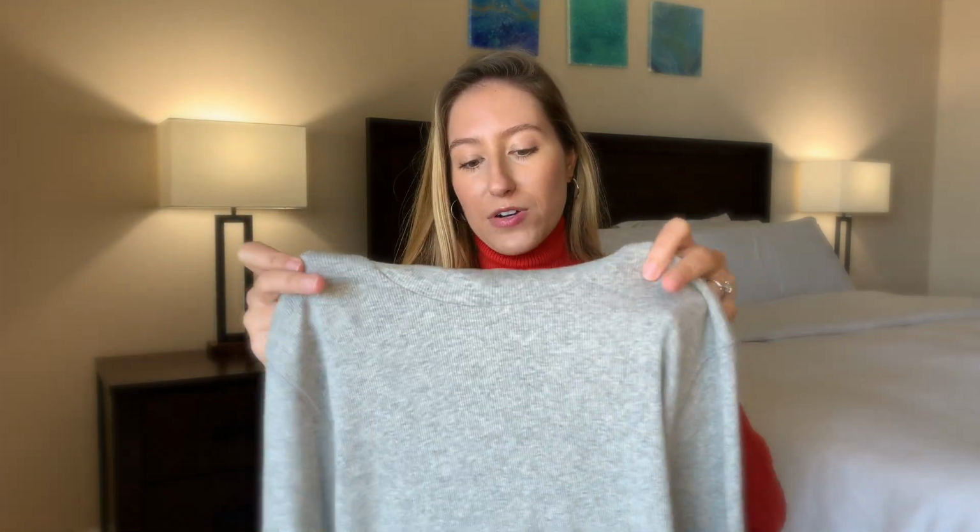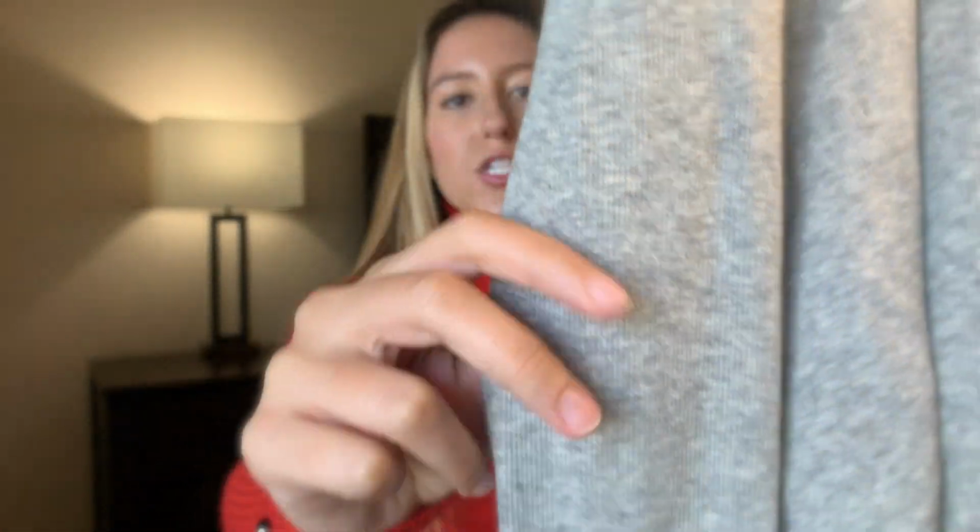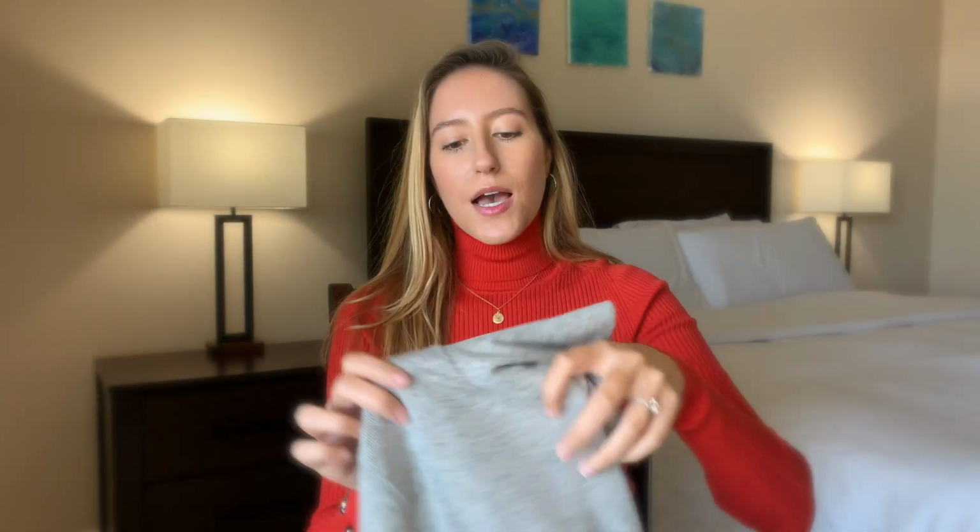then I think another great alternative is the Pima Rib Turtleneck from Everlane. This is the next piece that I got, and oh my goodness guys, this is an amazing piece. It has a very slight ribbed look to it, which makes it super cozy. I have it in this heather gray color and in a size small.